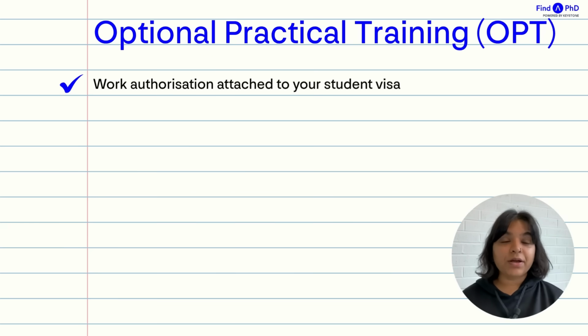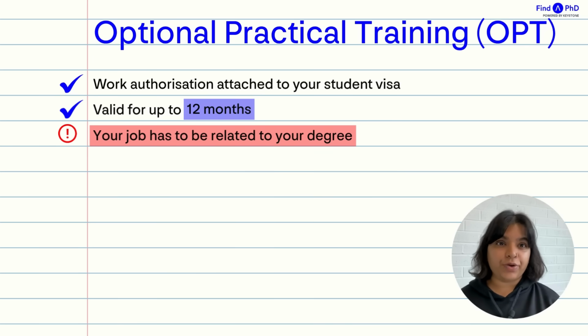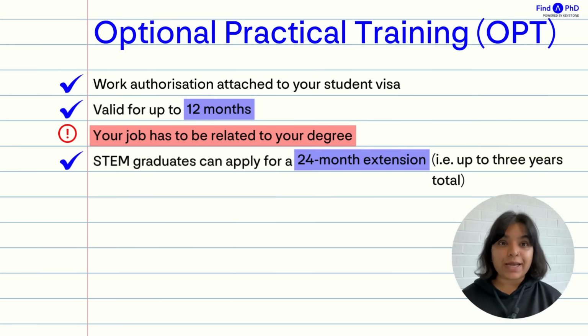Here's how it works. You can stay for up to 12 months after graduating, and this bit's very important, in a job related to your degree. If you've done a STEM degree, science, technology, engineering, or maths, you can apply for a 24-month extension, meaning you can stay for up to 3 years in total. You must work in your field of study, and if you're applying for the STEM extension, your employer must be part of the E-Verify program.